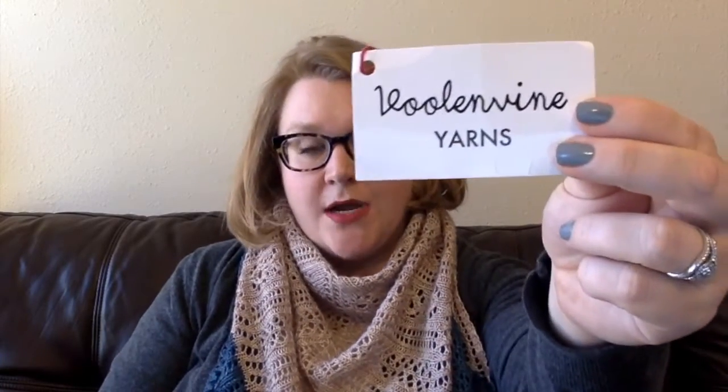So, a couple details about this. Excuse that crinkling noise. I've got some stuff to show you guys later. I knit it out of, let's see here, Wool and Vine yarns. This is her narwhal base in the color Jilted Rose. So you can see it is a blue-based Leicester silk and cashmere blend. It is phenomenal. I cannot even begin to tell you how much I love this.